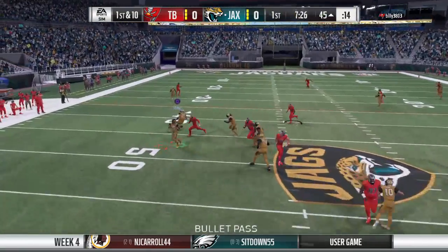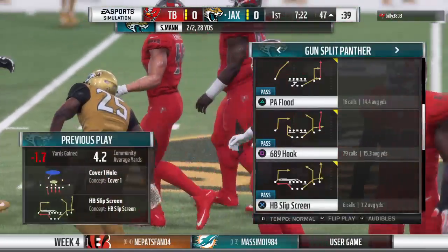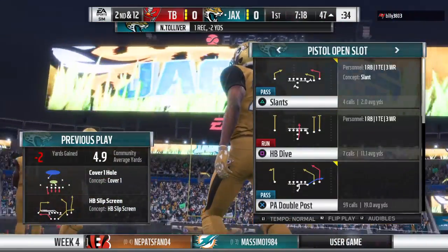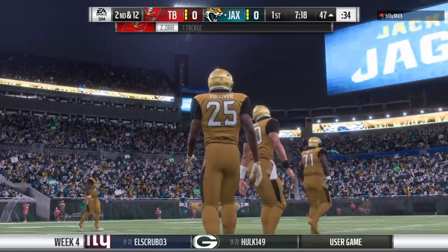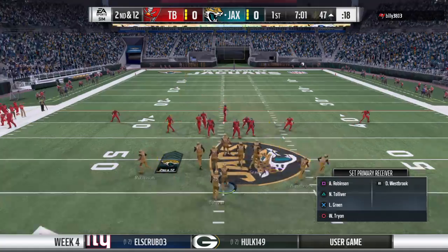Throwing on first down. Man, they'll try and set up the screen. It's complete. And he'll lose yardage here, back at the 47. That's going to go as a loss of 2, and it'll be second down. And the offense will be looking to get at least some of this yardage back here. It's 2nd and 12.